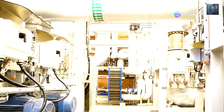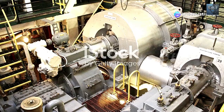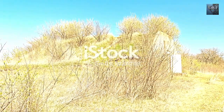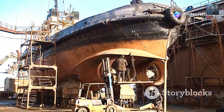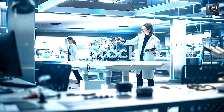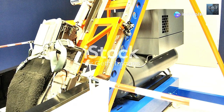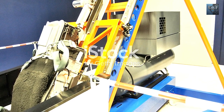The size and weight of steam catapults also posed logistical challenges. They required a large amount of space below deck. This limited the space available for other critical systems such as ammunition storage and living quarters. Their maintenance required specialized skills and equipment. This added to the logistical burden of operating an aircraft carrier. As the demands on naval aviation grew, the limitations of steam catapults became increasingly apparent. The need for a more efficient, reliable, and versatile system was clear. This need drove the development of a new generation of launch technology, the Electromagnetic Aircraft Launch System, or EMALS.